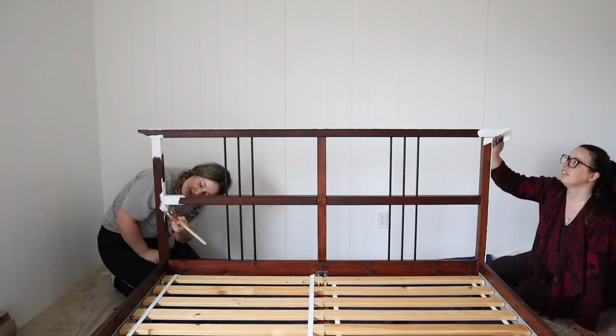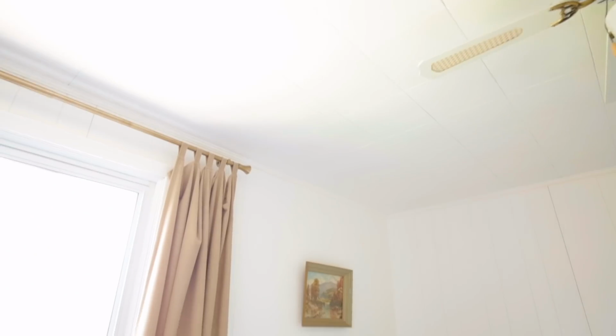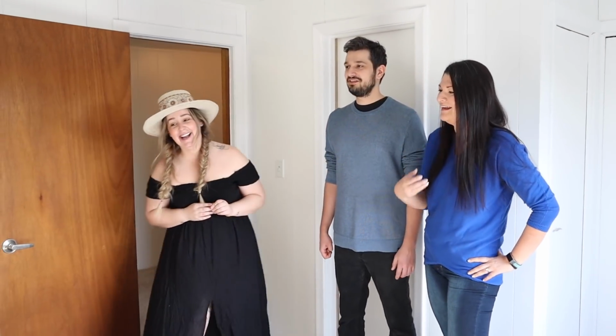This bed, I don't know if you recognize it, but it used to be cherry wood. I painted it white. Really? Yeah, it was dark. And these are the original drapes. Are they in here? They are. Okay, my mouth is on the floor. I don't even have anything to say right now.